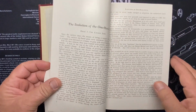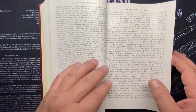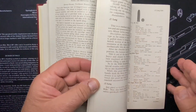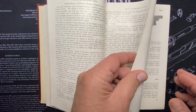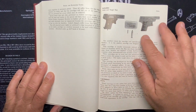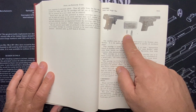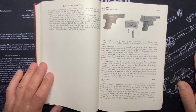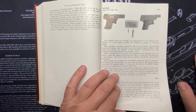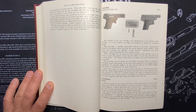So what do I like about this book? First, it starts with just the evolution of the handgun. And then it breaks it down by caliber, which is what I like. So it actually starts off with this 3mm, super rare. Could you imagine? Look at the 3mm even compared to a .22. That's a .22 Long Rifle. Look at the 3mm compared to that. It's just like a micro cartridge. It's almost like a novelty or something.